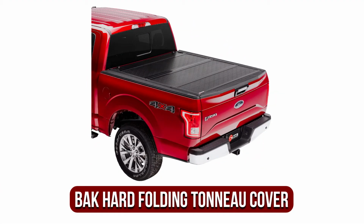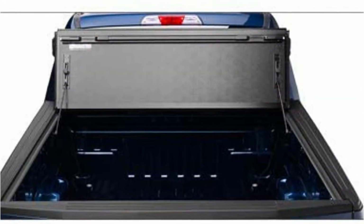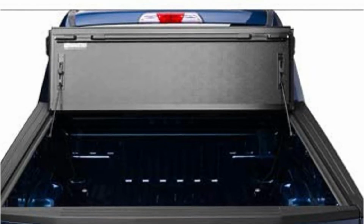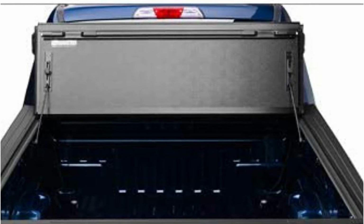Moving up at number 2 is the BAKFlip G2 Hard Folding Tonneau Cover. BAKFlip always creates long-lasting products. The BAKFlip G2 Hard Tonneau Cover is a multi-purpose truck bed cover that allows full access to the bed. With high-quality material, it provides optimal theft protection.